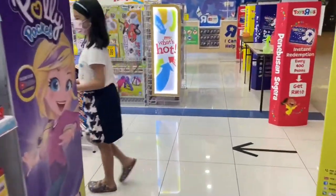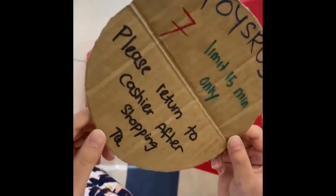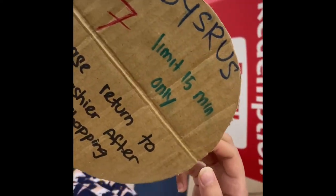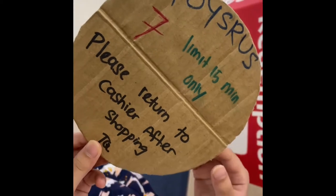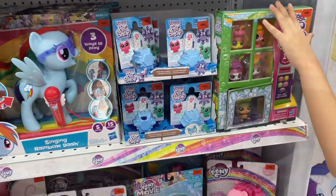Then after our meal, here we are at Toysrus. They sanitize your hands and give you this cast that tells you you have a limited 5 minutes only to shop in here. Oops, not 5 minutes, I mean 15 minutes.